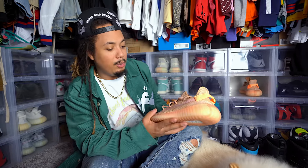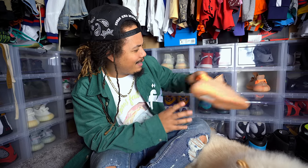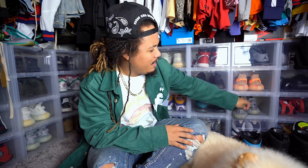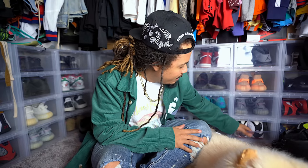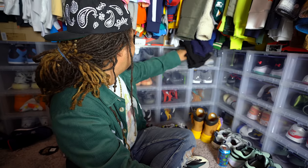Yeezy 350 V2. Clays, I think, right? The Clays, I think. I can't remember. The Clays or the Salmons or something of that matter. Yeezy 350 V2 Beluga 2.0s. We got another pair of He Got Games. I think this is the one that recently released. Yeah, this is the one that recently released right here, He Got Games. All right, we're getting in there, man.